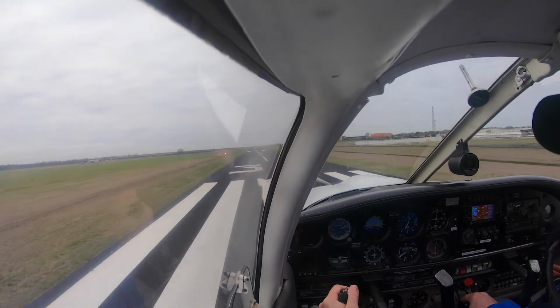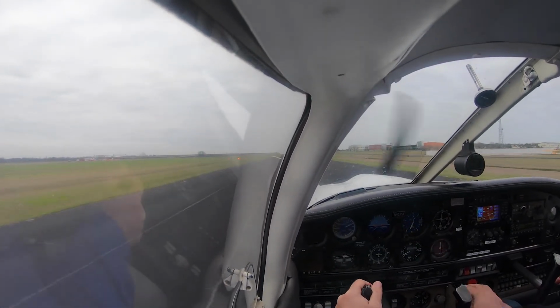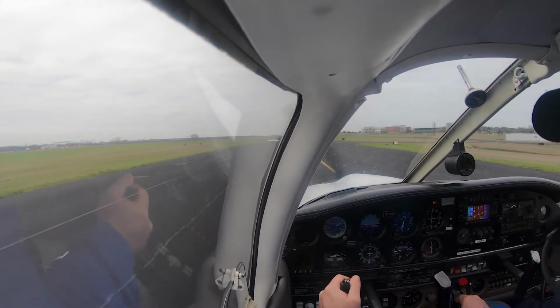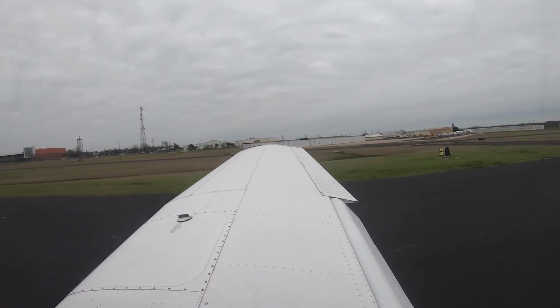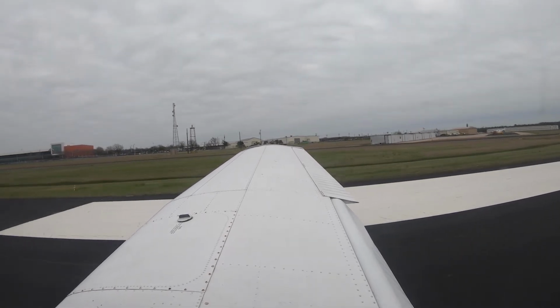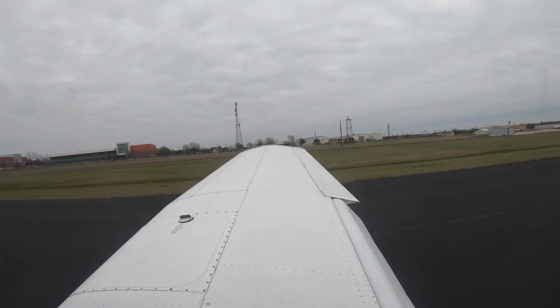Power all the way out. Pull. There you go. Hey, you only need one hand. Yeehaw. If we don't make Bravo, not a big deal. We'll just go to the next taxiway. Not a big deal. Yeah, that wind's straight at us.